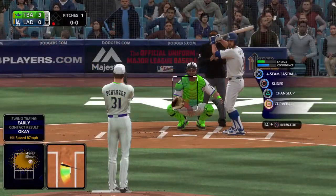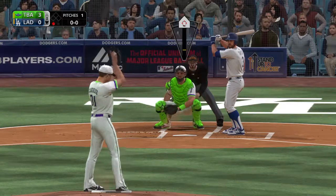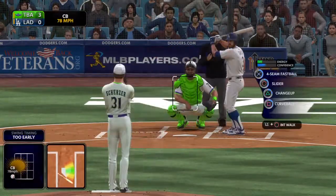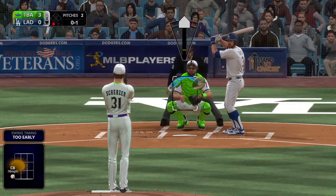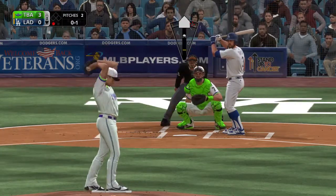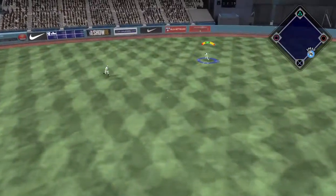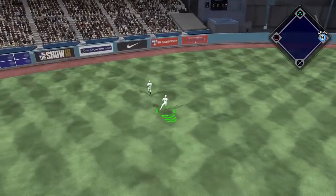Next up for Los Angeles, Chris Taylor. Here comes the first pitch. A swing and a miss at the big curveball. Line toward the gap in left center, and that finds some outfield grass. It's a base hit.